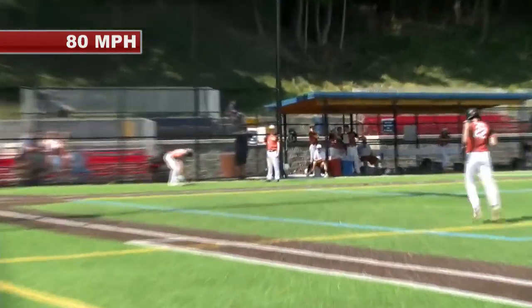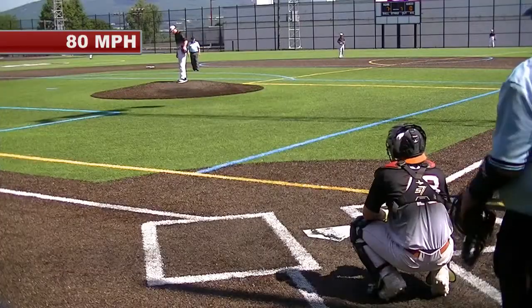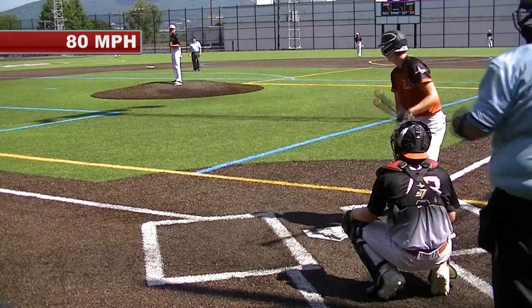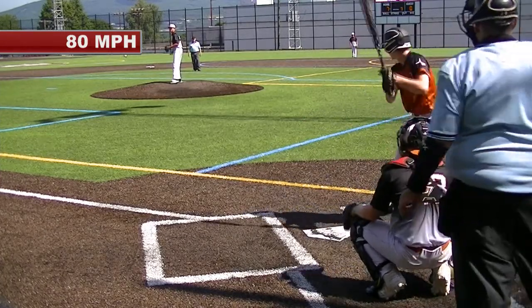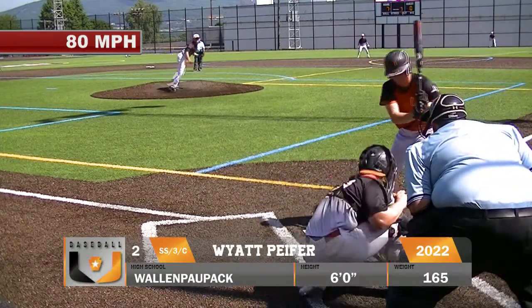And in a game like this, in the showcase situation, don't worry about the score. Pretend it's a 1-run game. Play it as such, and steal bases. Here's Wyatt Pfeiffer, the man on third, 2 away.